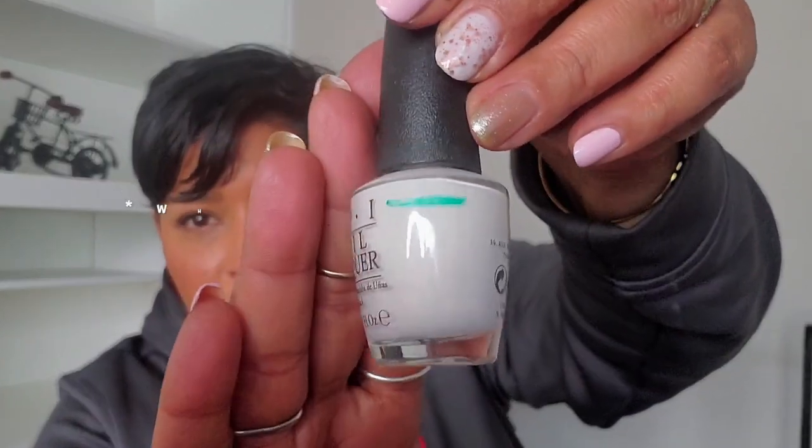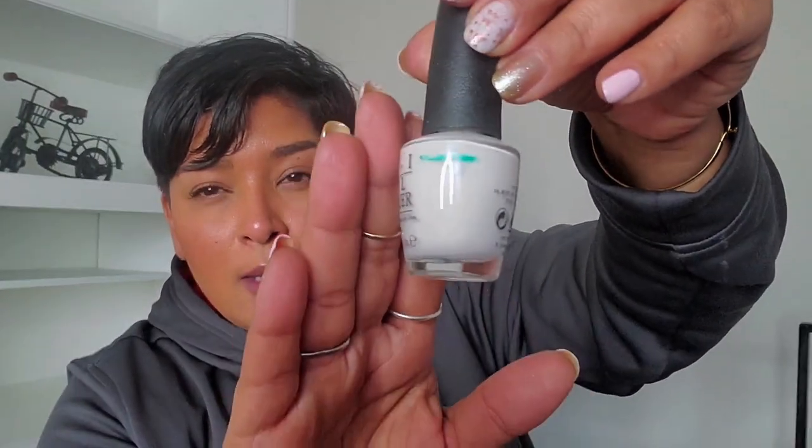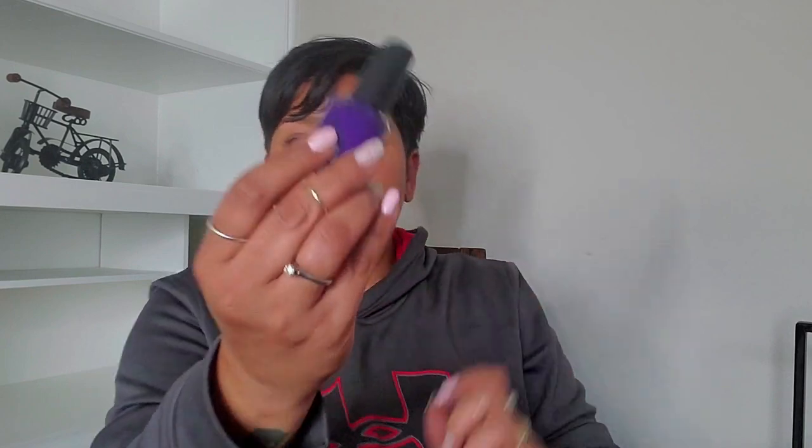And then this one is called It's in the Clouds. It's a white that leans just a dash, a little bit pink. Not the best white. It's one of the whites that just doesn't have the best formula in my collection. Do you have this color in Stockholm?